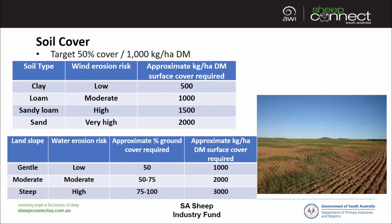Looking at some targets, generally we talk about 50% cover and maybe 1,000 kilograms of dry matter, but this is a pretty general target, and really we probably need to be a little bit more specific, because it's never quite that simple and straightforward. So if you're looking at wind erosion, certainly soil type has a big factor.